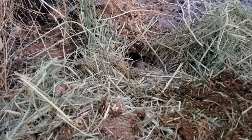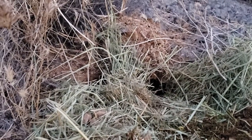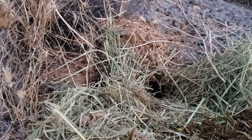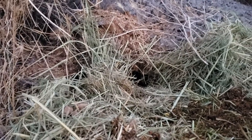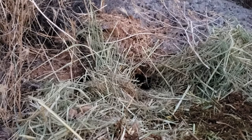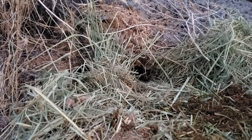It's been fun, but they get to go be wild little kangaroo rats now. I didn't handle them at all other than the first couple days, just so that they're not overly dependent upon people. So it was fun. Bye, little guys. Have fun digging.